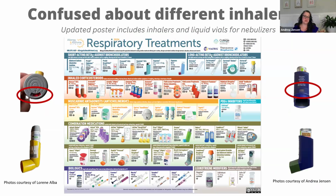This is the latest poster from Allergy and Asthma Network. It's updated, and what they did this year is they included the nebulizer medication in the same category as the inhaler, the same type of medication. This is a great option for some of the people that have toddlers, or maybe some of the older folks that need to nebulize their medication instead of using inhalers.